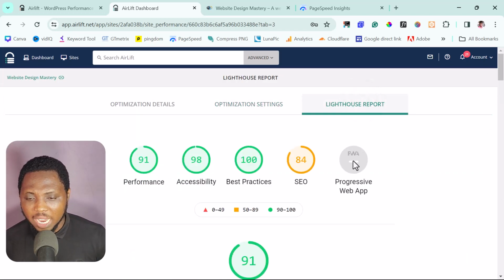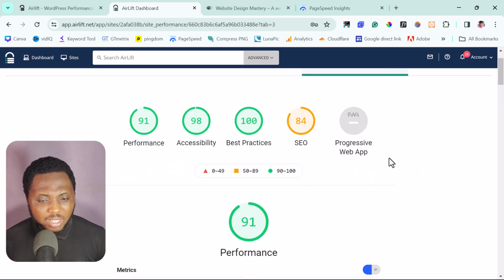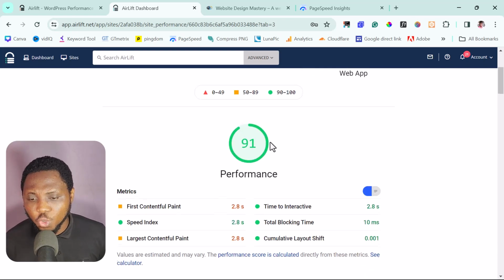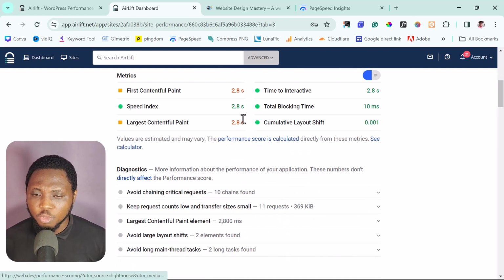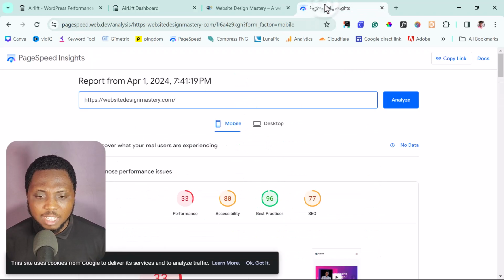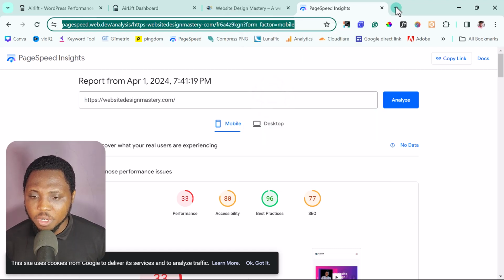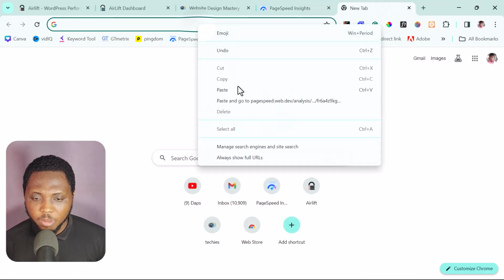When you come to your Lighthouse, you can see your performance report. Performance is 91, accessibility is now 98, best practices is 100. But before I end this tutorial, I think I should come to PageSpeed Insights to confirm if this result is true. I'll copy this URL here and open it in a new tab. So let's experiment.